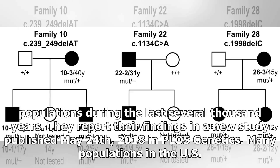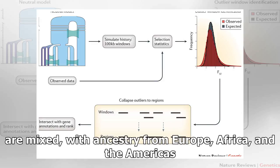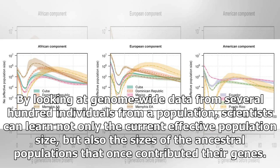Many populations in the U.S. are mixed, with ancestry from Europe, Africa, and the Americas. By looking at genome-wide data from several hundred individuals from a population, scientists can learn not only the current effective population size, but also the sizes of the ancestral populations that once contributed their genes.